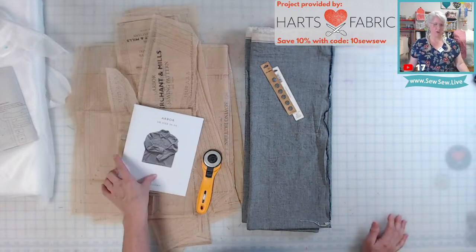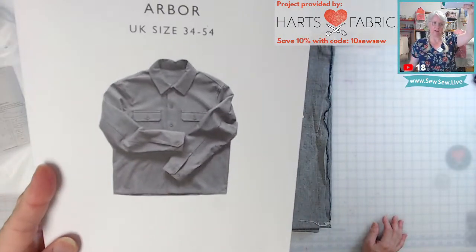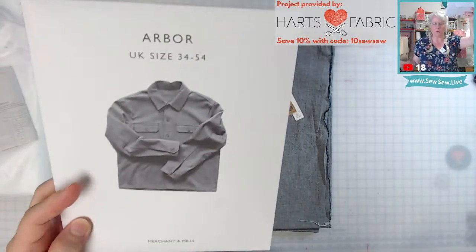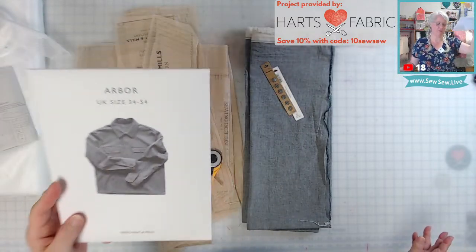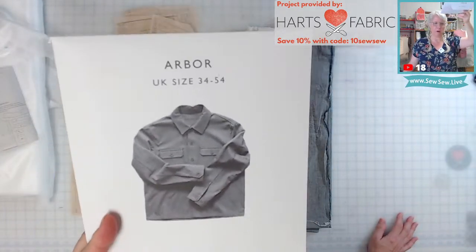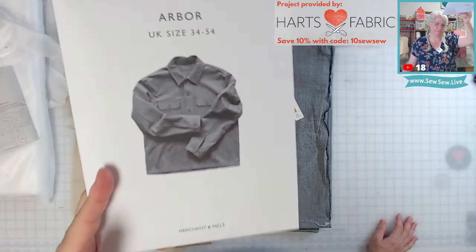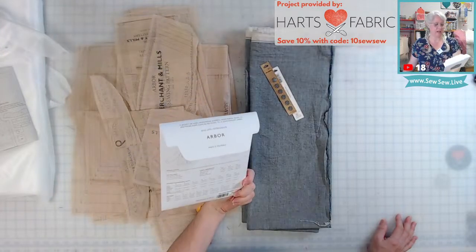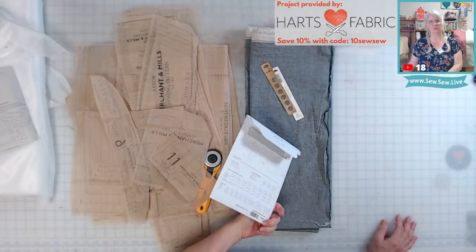All right, so we're sewing the Arbor shirt by Merchant and Mills. This is only my second pattern by Merchant and Mills. I like their stuff. I haven't sewn a lot only because of the sizes. I think before they didn't go up very high, and that's probably why I didn't. I like the vibe and the aesthetic. This is men's, obviously, and I'm going to be cutting and sewing the smallest size. So kind of the reverse.